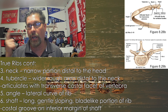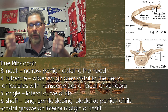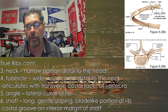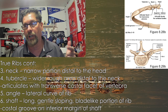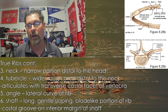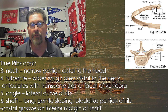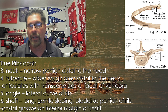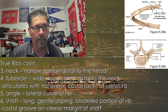And of course, then you've got the angle, because of how they are shaped. If you just take one and hold it up, it's kind of the same shape as your jawline would be. That's where you'd find the angle. And of course, then the shaft on the other side, and the shaft is what leads up to the sternum. Of course, as you know from our picture, we saw there's 2 or 3, 4 inches of cartilage in there that attaches to that and allows it to, again, do that expansion that we talked about.